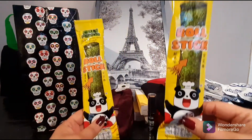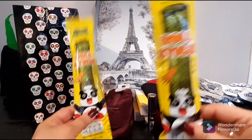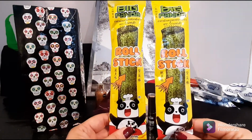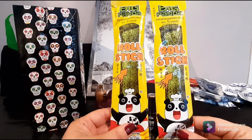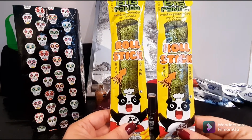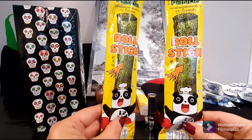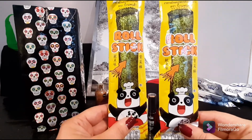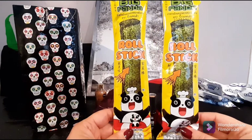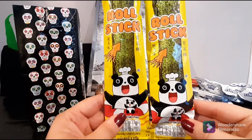But for my haul and taste, I picked up 2 of these. I do not know what these are because it doesn't say anywhere really in English. I think that they are a seaweed roll with some sort of squid or octopus flavouring, but I'm not sure. But these little ones are made by Big Panda. They're called a roll stick. They've got these gorgeous pandas at the bottom.